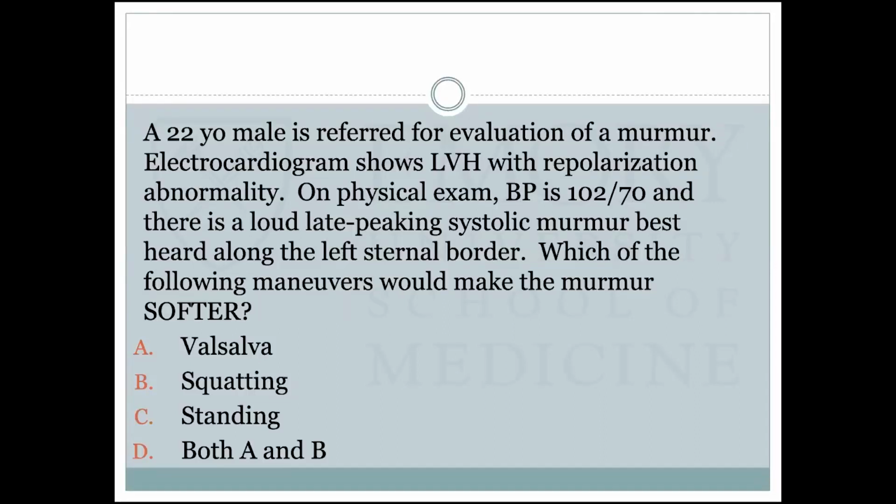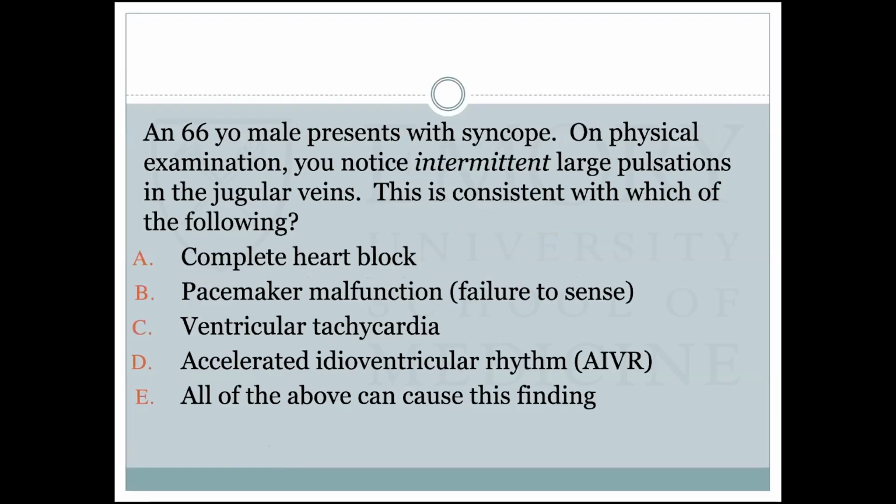Third question: a 22-year-old male is referred for evaluation of a murmur. Electrocardiogram shows LVH with repolarization abnormality. On physical exam, blood pressure is normal. There is a loud, late peaking systolic murmur best heard along the left sternal border. Which of the following maneuvers would make the murmur softer? A, Valsalva? B, squatting? C, standing? Or D, both Valsalva and squatting?